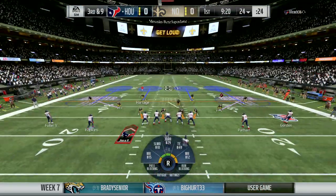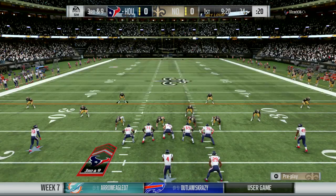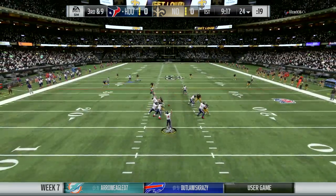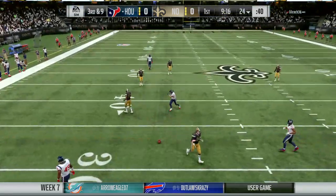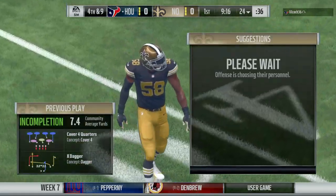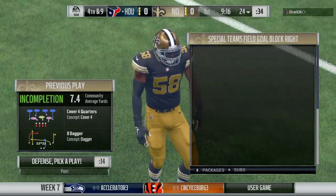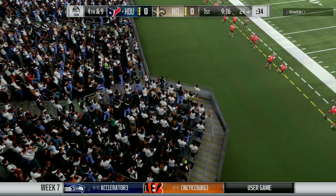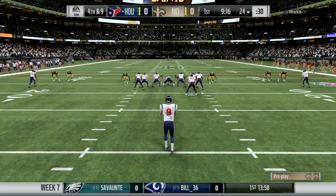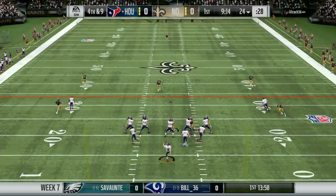This is 3rd and 9. From the gun, here's Watson. And it is incomplete. Not only was the call spot on, how about the execution of that defense right there? The zone was absolutely locked up tight. He was trying to force it in there on third down. But if there's a time to force it, he felt like he needed to make a play, right? Yeah, exactly right. Third down, you got to try and find something. There's nothing available there for him.